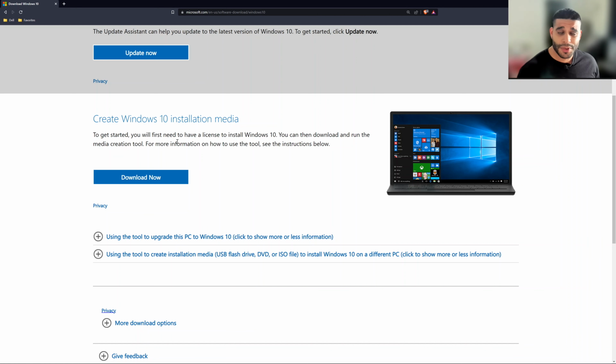Let's go through some of those instructions so we can make sure we make the installation media without any hiccups. So of course, because it's Windows, you've got to make sure that you have your license. Now in the particular laptop that I'm going to use, which I showed earlier on, the Dell Latitude 3520, the product key is actually built into the hardware, so I don't need to type anything, which is really, really cool.